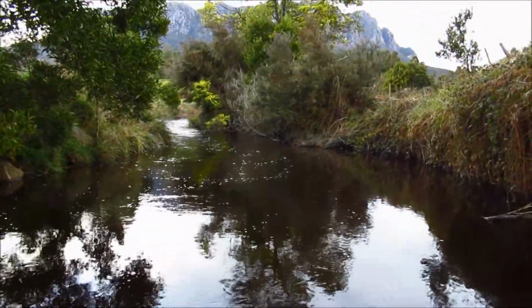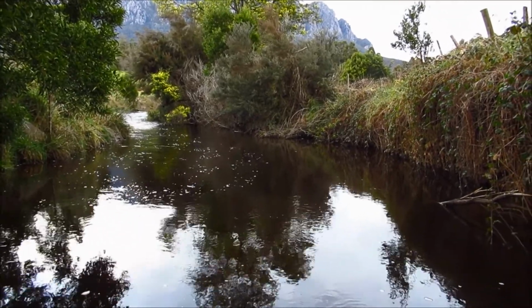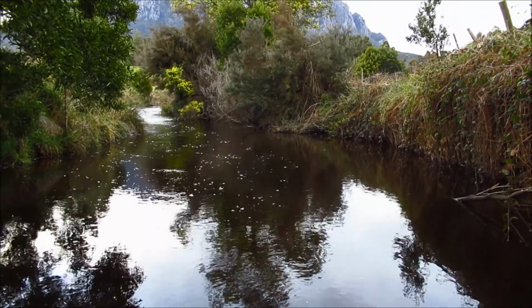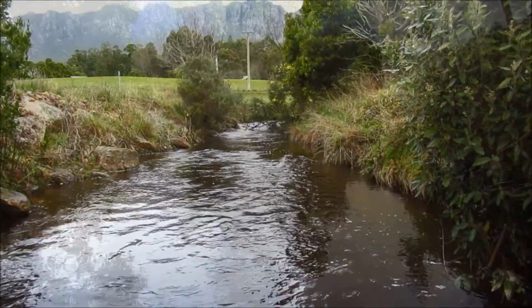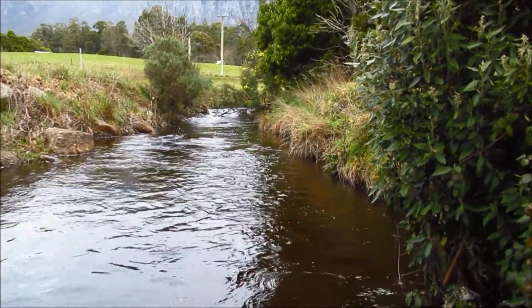I just hooked and lost one here. Real aggressive attack too. He leapt about 3 foot out of the water. He went one way, my lure went the other. Nearly had four. Just hooked and lost another one here.